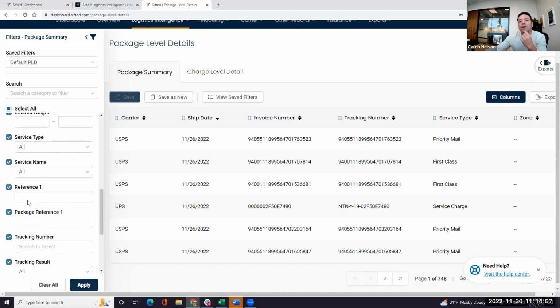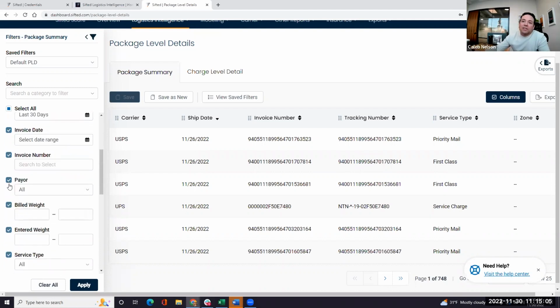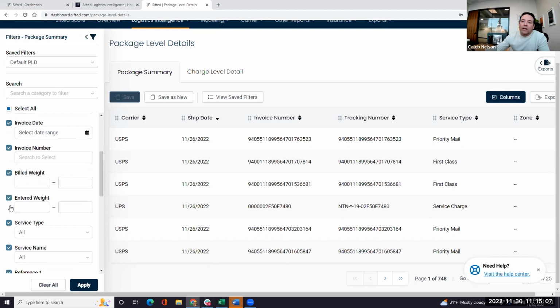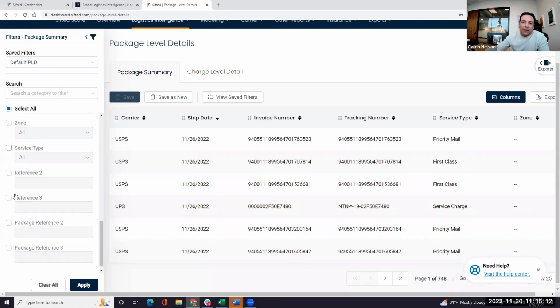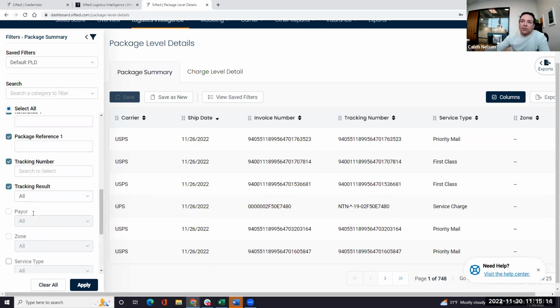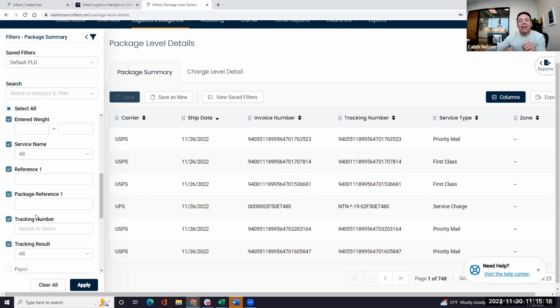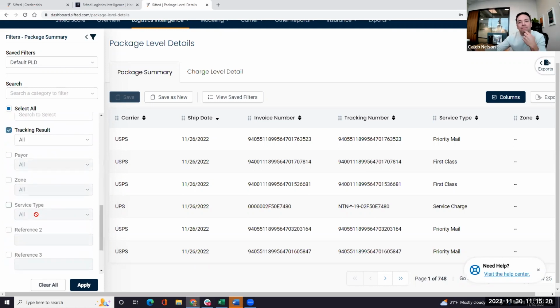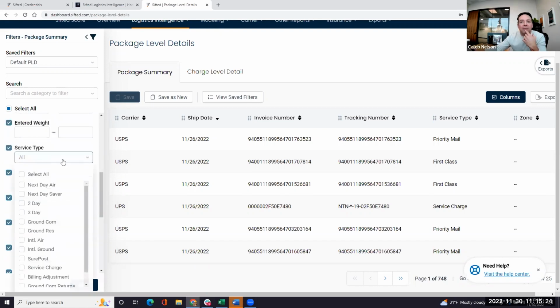can hit apply. One thing that's really critical is we have a lot of customers that will use these filters on a regular basis. And this allows for you to be able to deselect filters you don't want to see or you don't utilize on a consistent basis. And then it drops it down here. So it's really making it clean and easy for you to go through and apply the same filters you would normally apply.